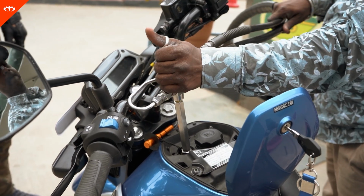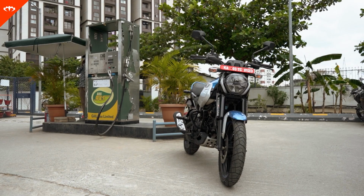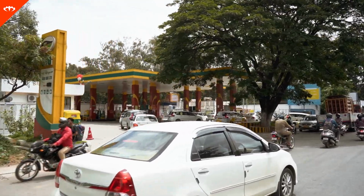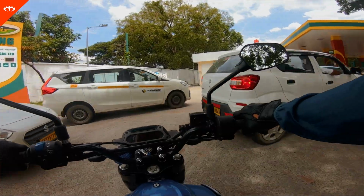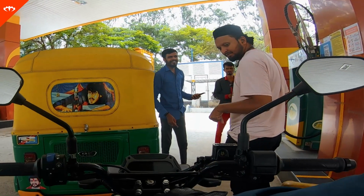But the point to note here was that this petrol bunk, or this particular CNG machine, did not have enough pressure to fill up the entire tank. So it could do only about, say, 0.4 kg, and after that it showed it's maxed out. So we had to take it to another Gail CNG bunk, which was again about 2 kilometers away. And this time they had enough pressure.